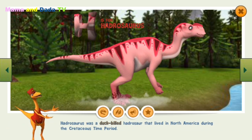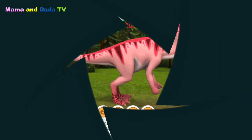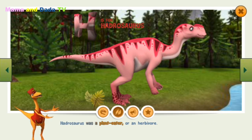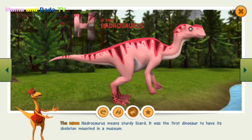Hadrosaurus was a duck-billed hadrosaur that lived in North America during the Cretaceous time period. Growing to about 30 feet long, Hadrosaurus was a giant. It may have walked on 4 legs when moving slowly and 2 legs when going faster. Hadrosaurus was a plant eater or an herbivore. The name Hadrosaurus means sturdy lizard. It was the first dinosaur to have its skeleton mounted in a museum.